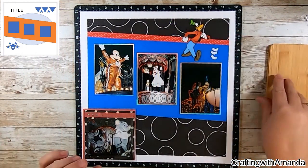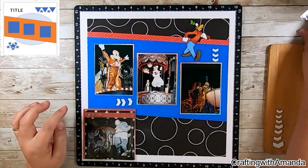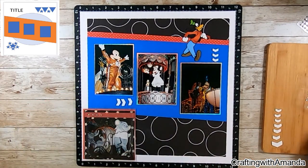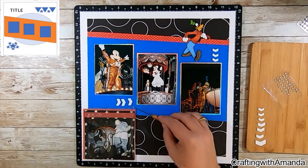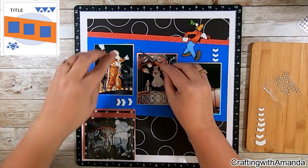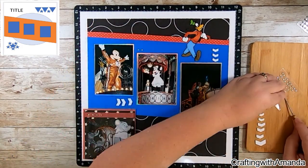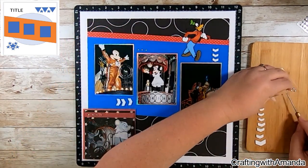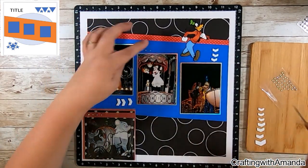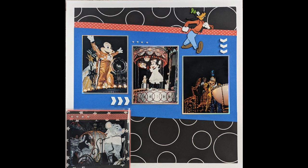So then I went to my stash and I found these enamel shapes, and I'm just using the chevron to point your eye, because again, I know this is going to be a companion page, so I want to keep your eye moving across the page and flowing into what will be the other page. So here I'm just going to add those last 4 gems over top of Minnie Mouse, and again, I'm trying to emulate the light bulbs that are on each of the floats. So here is a close-up of the layout.